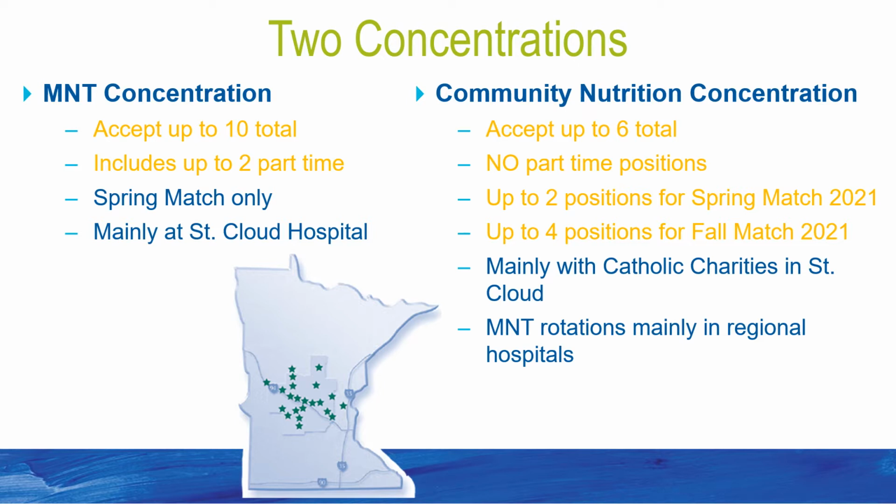A little more about our different concentrations. So the first one being the MNT concentration. We accept up to 10 interns each year with this MNT concentration, 2 of which may be part-time. So far, most years we have accepted 8 full-time and 2 part-time interns in our MNT concentration. For MNT, we do only participate in spring match, and the rotations occur mainly at the St. Cloud Hospital and surrounding area.